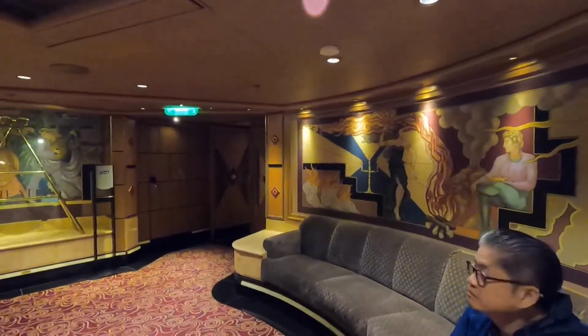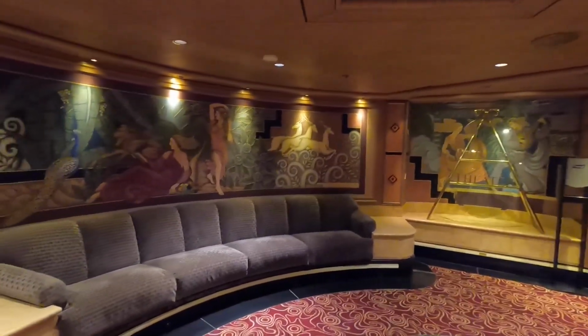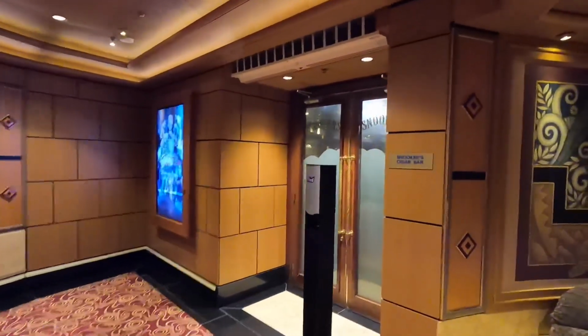And the theater straight ahead through those doors. But just a nice quiet area outside of the casino here. So it's Snooker's Cigar Bar. Let's go inside, shall we?